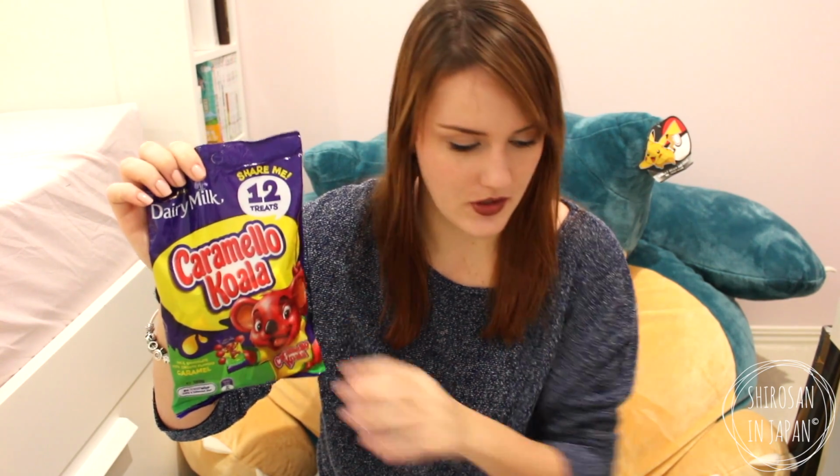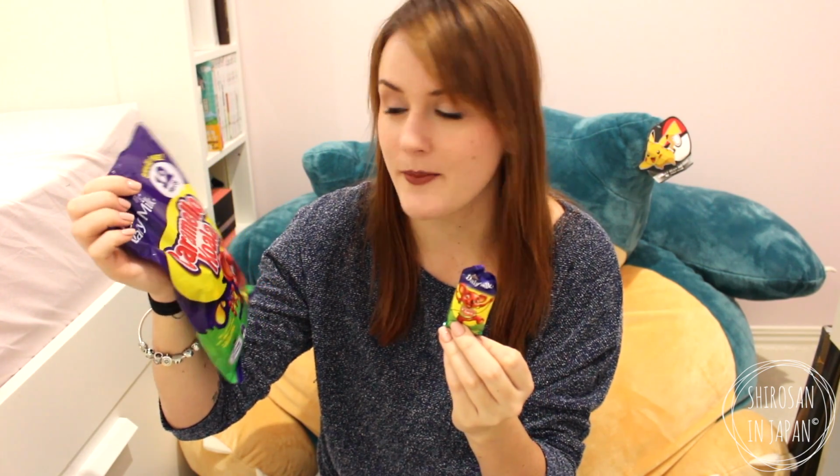Now, one thing I always take to Japan with me, whether I'm just going there on holidays or going there to live, and if I know I'll be interacting with Japanese people, I always take Caramello Koala. So not only is this very, very Australian because it's a koala, it's chocolate, and they are all individually wrapped, so they look like this. And I have never met anyone that doesn't like them. I mean, it's chocolate and it's caramel, what's not to like? So they are my number one thing that I always take over.